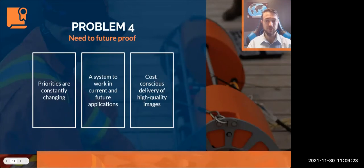And problem number 4, the need to be future-proof. Like any business organization, priorities are always evolving. Because of this, the Marine Institute and Department of Fisheries and Oceans wanted a system that would work for their current initiatives, but also help in future applications. The system also needed to be cost-conscious as budgets evolve while still providing the ability to produce high-quality images they need for their initiatives.